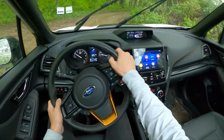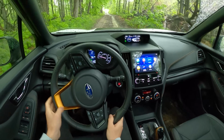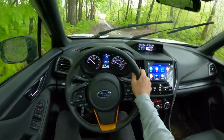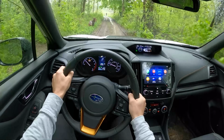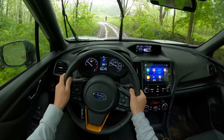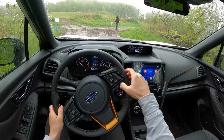So we spent a little bit of time in a Subaru Outback Wilderness Edition. Drove it in the snow in the winter. I found it to be kind of a bit of a rally car. A lot of power from a turbocharged boxer engine. The CVT was pretty responsive too. This Forester is just a little bit more of a compact package, which I appreciate.